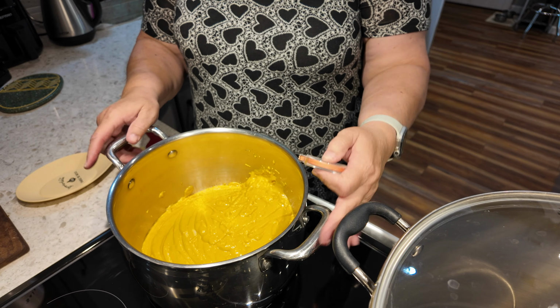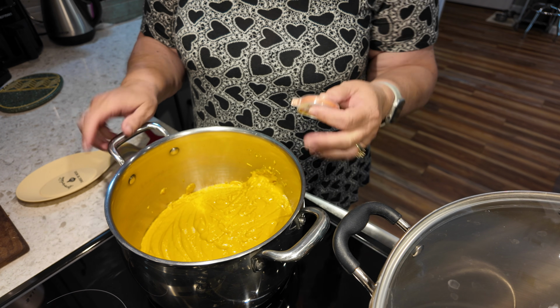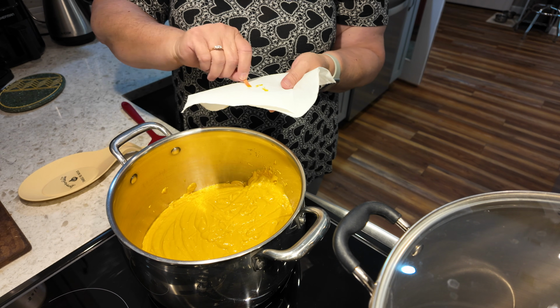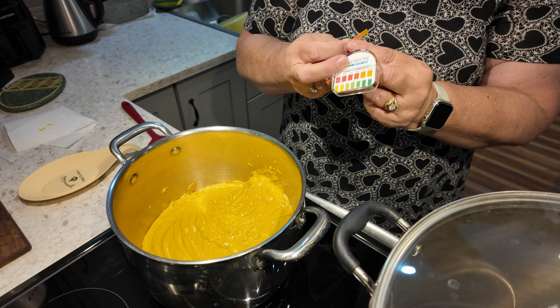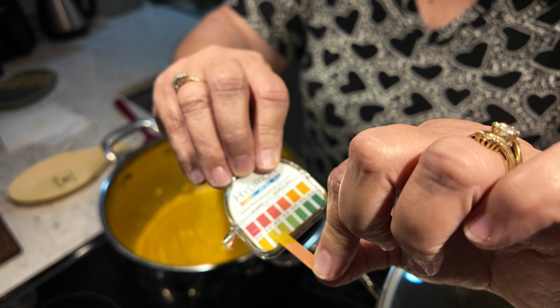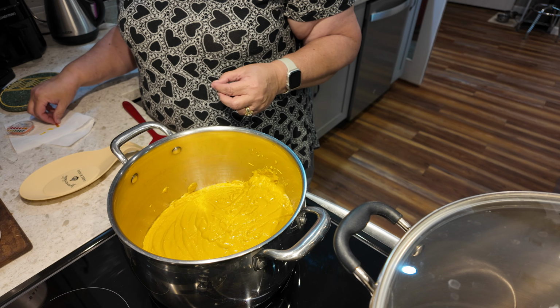Alrighty, I have my mustard dumped into a stainless steel pan, and we're gonna do the strip real quick. Tear it off, dump it in there. Just gonna wipe off some of that mustard. Okay, see if I can get this up here real close. As you can see, we're between the 3 and the 3.5. So mustard's past the strip test.